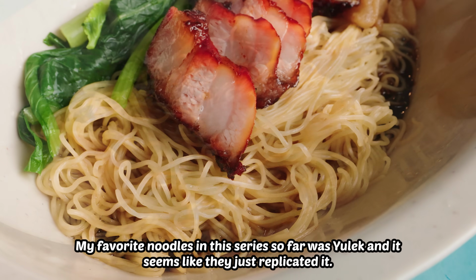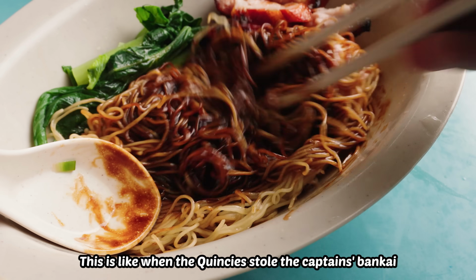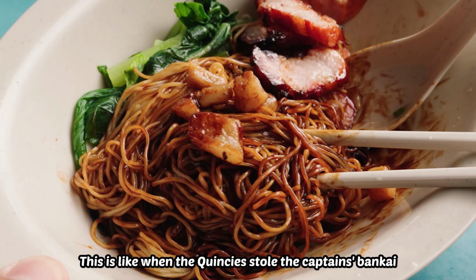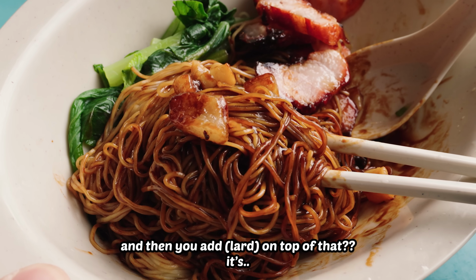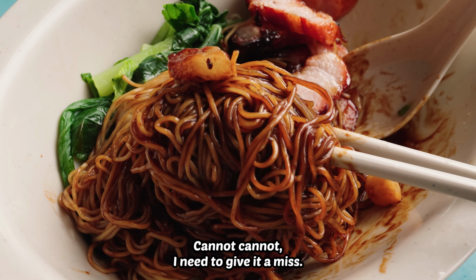My favourite noodles in this series so far was Yulek, and it seems like they just replicated it. This is like when the Quincy stole the captain's bangkai, and then you add Zhu on top of that. It's... wow. Cannot, I need to give it a miss.